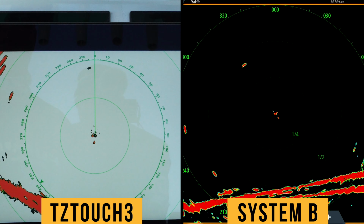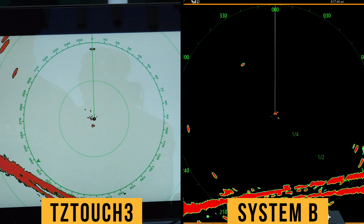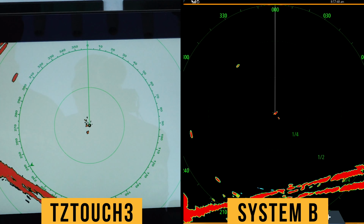Okay, so I just changed range out to 3/4. So we're getting him almost across the half mile range. We're gonna get him out to hopefully 3/4 and keep going.